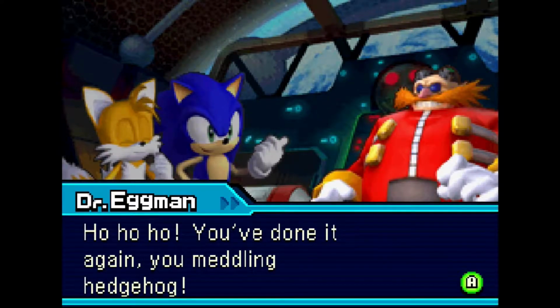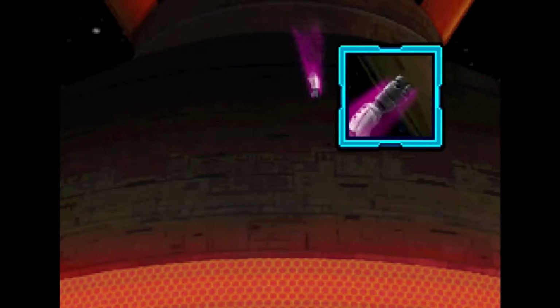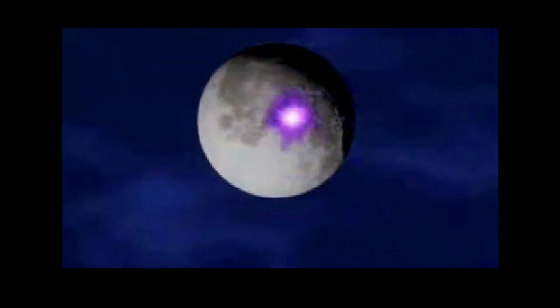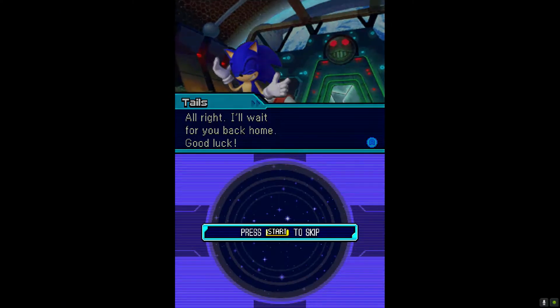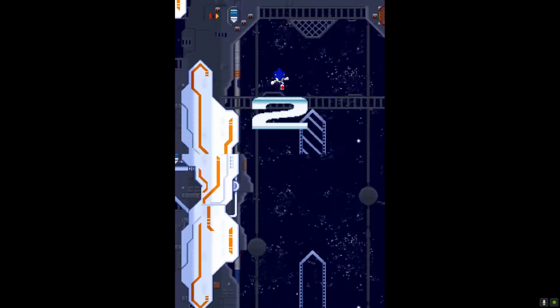But before we head off to go find him, Eggman shows up to use the full power of Nega energy, but something goes wrong. Remember that robot arm from earlier that got stuck? Yeah, that caused the cannon to malfunction and go out of control. Look, it even gets the moon. Reminds you of something? While Eggman is fighting with Orbot and Cubot, Sonic and Tails decide to bail. But Eggman is not letting us go that easy, so Sonic tells Tails to go find Yacker while Sonic handles Eggman. Eggman turns into his Nega Wisp armor and we run away from it in terminal velocity.